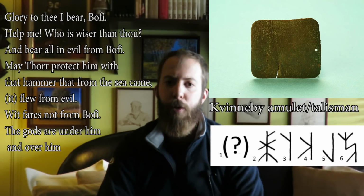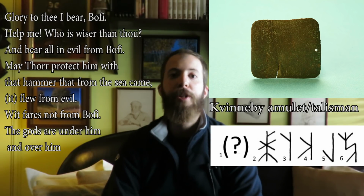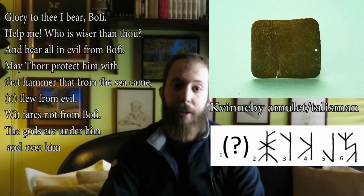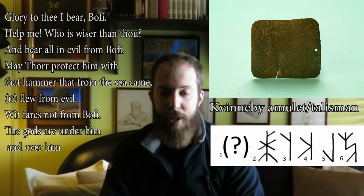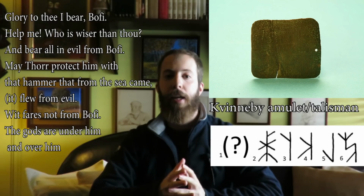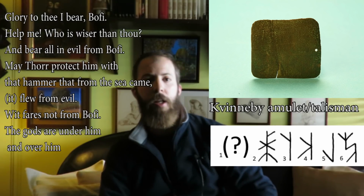This talisman calls for the protective power of Thor and his hammer, Mjolnir, which always returns from evil once it has hit its mark. The gods are under him and over him, which implies the presence of the gods above and below, completely surrounding and protecting the person who is to carry this talisman. So, this is a very good example of a runic talisman of the Viking Age, evoking religious ideas and turning them into an apotropaic object to a specific person.